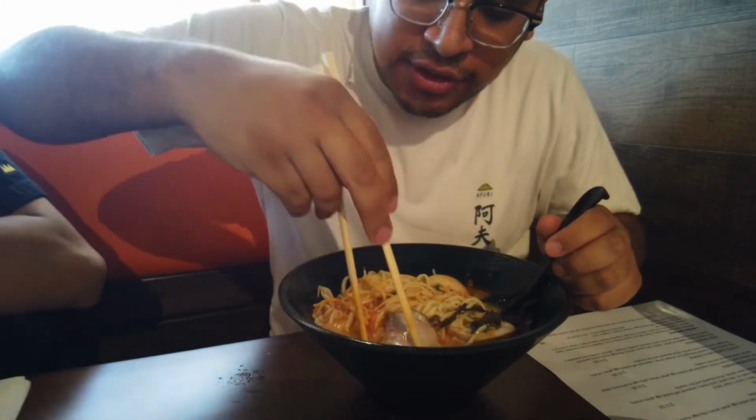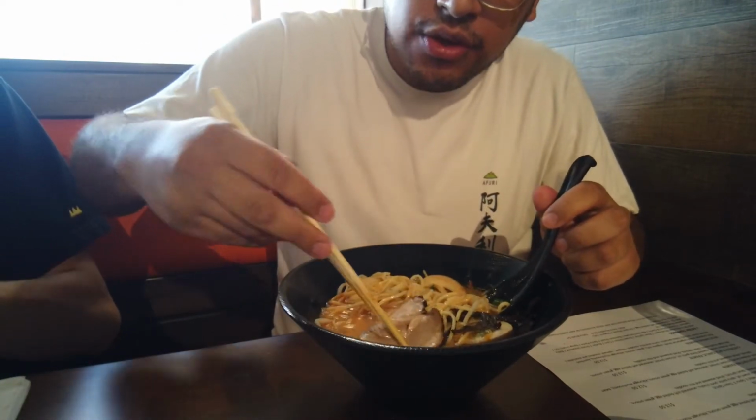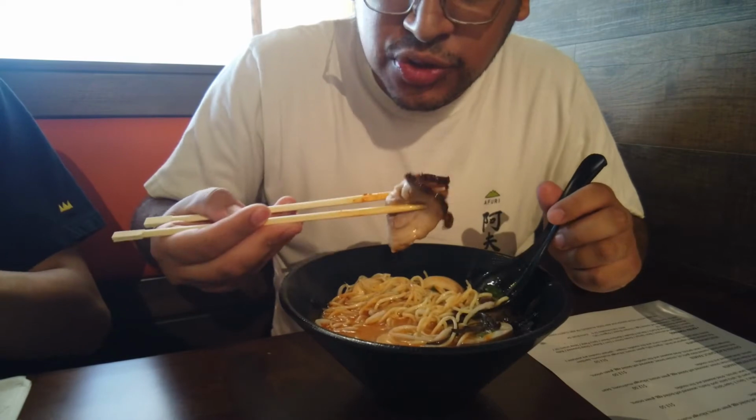You know what? I take it back. The spice is there. You just gotta mix it a little bit. Absolutely. And then this is the best part of the chashu.